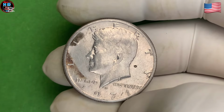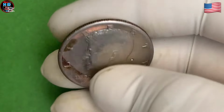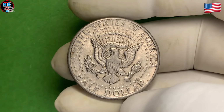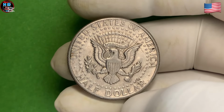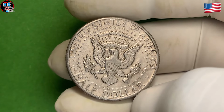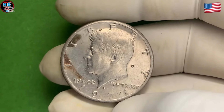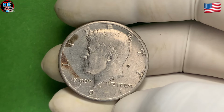One such example is the 1971 S-proof coin. These proof coins, which were specially minted for collectors, were produced in limited numbers and often have a mirror-like finish and sharp details that make them highly desirable. Proof coins from 1971 can be worth anywhere from $20 to $50 in excellent condition, depending on the grading and the specific market. But what about truly rare and exceptional coins?